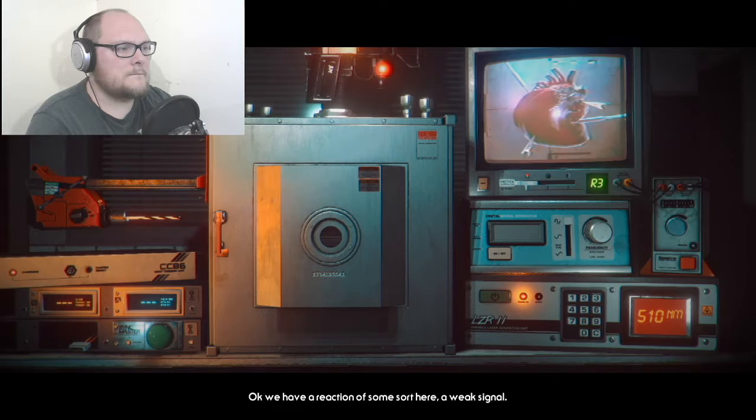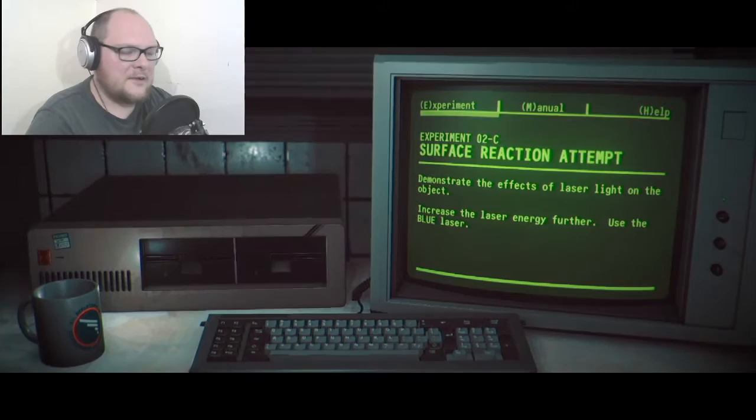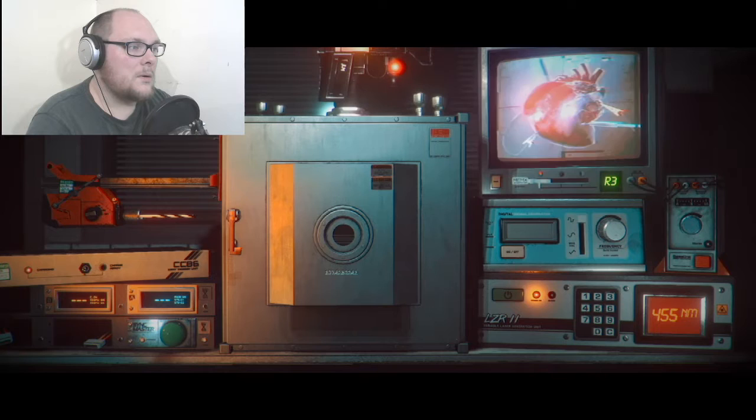Okay, we have a reaction of some sort here, a weak signal. Let's keep going. Increase again. Okay. Enter to receive, let's see. Blue laser, okay. Blue laser is 455 nm. Okay, so let's cancel that and 455. Seriously, it looks like a heart. I don't know how that's an alien artifact. It looks like... It is a heart.